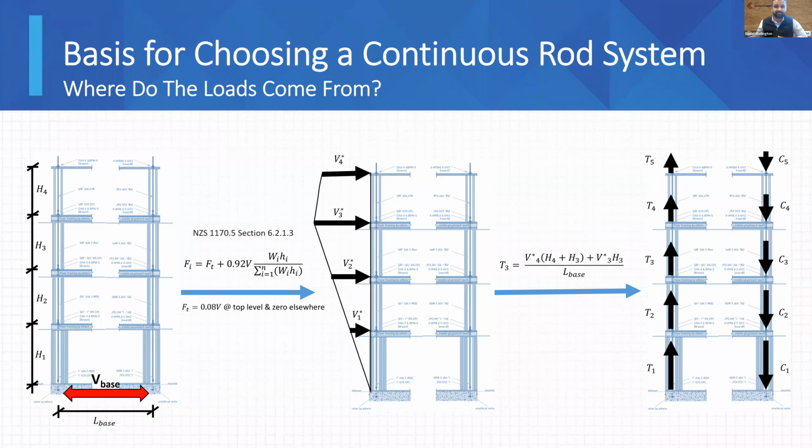We have this 4-story shear wall with some base shear, which can be calculated using 1170.5. The base shear can then be proportioned to the floor at each level of your structure, depending on the weight and height of your structure. We pull that equation from 1170.5, section 6.2.1.3, which allows us to determine the lateral forces acting at the floor at each level. All we do is plug our base shear into the V of that equation, and the W and the H are the seismic weight and the height for each level. This leaves us with the lateral force at each level.